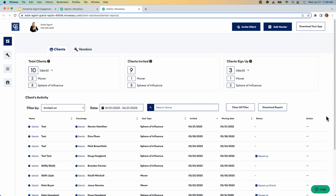Perfect. So you do not have to worry about saving any URL. Once you're in your Moxie account, you'll be able to click a button that says HomeHub, and it will take you to your agent account. So that's going to make life a lot easier for everyone. We're really excited. So the July tips and tricks is going to be a super great time because everyone's going to want to get in there.